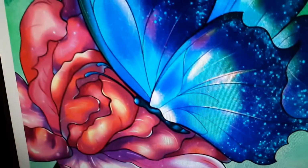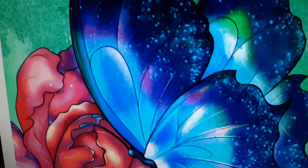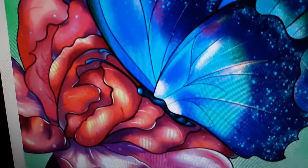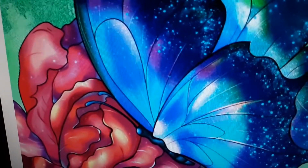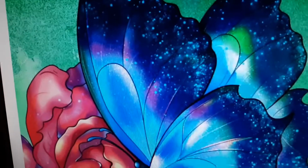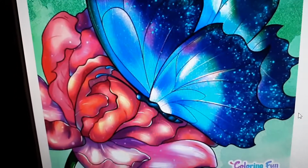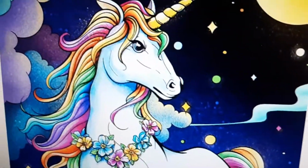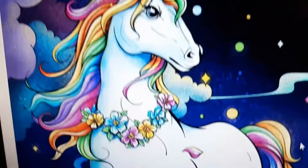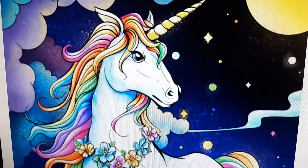I thought I'd show you another picture. This is from a different one, Color Fun, but I thought I'd show you how real it is, how cool it looks. So cool. Love the colors, though. Got to love the colors. Pull back a little bit. Butterfly and a flower. Oh, this one. Yeah, this one is called Coloring Fun. I love all the colors, though.